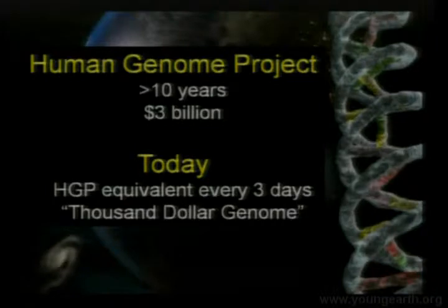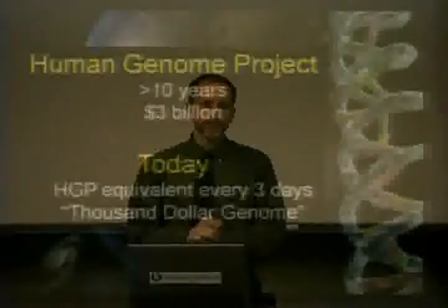Okay, so tool number one, gene sequencing. You've heard of the Human Genome Project. It took over a decade. $3 billion. That's more than $1 per letter that they got sequenced. That's passé, though, because today, in fact, this slide's already out of date. There was a company that a couple of weeks ago ordered enough equipment to sequence three human genomes every single day.